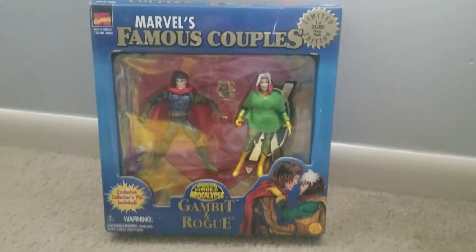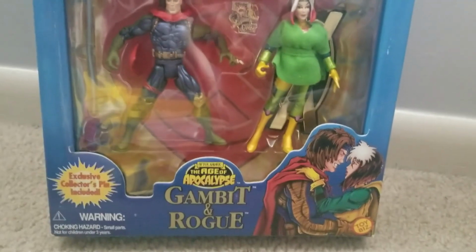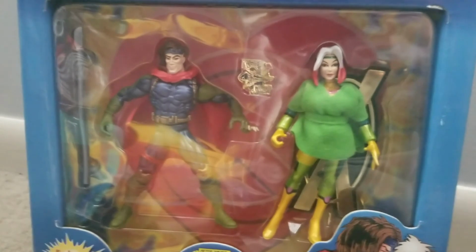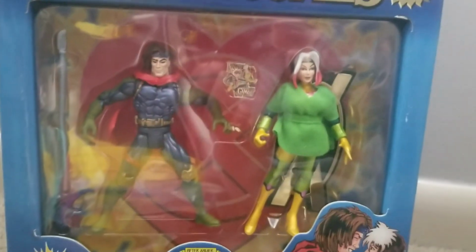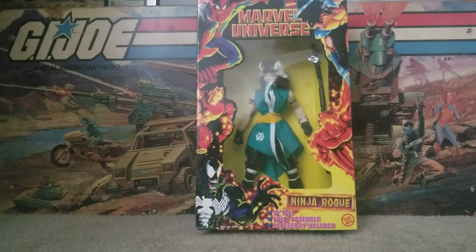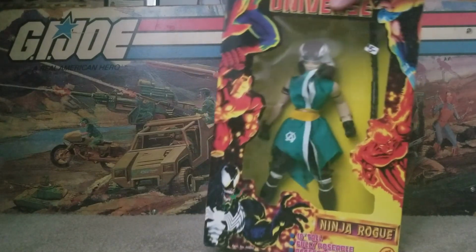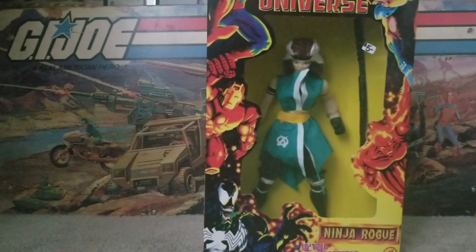And of course, we often think of Rogue going hand in hand with Gambit, as they are here in this Age of Apocalypse 2-pack. Fun fact, that's a White Queen mold from the Generation X toy line. But this here is Ninja Rogue for some reason. So I think Toy Biz, Marvel, kind of the same thing at this point. We're just kind of taking a mold, like you just saw the White Queen mold that was turned into a Rogue, and just recoloring them, put accessories or whatever.